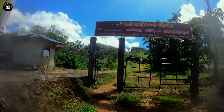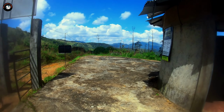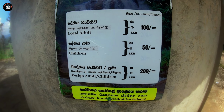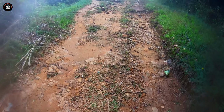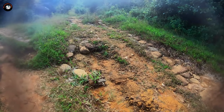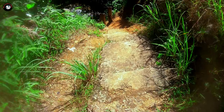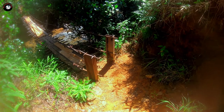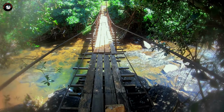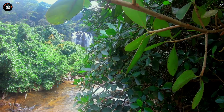There is a ticket counter about 2 kilometers from the tea factory. After buying a ticket from there, we have to go forward about 300 meters. There's a beautiful view bridge here, where you can enjoy a beautiful view of the waterfall.